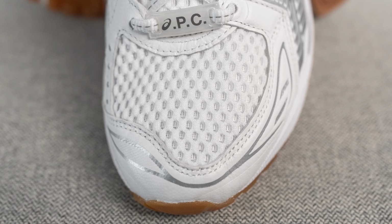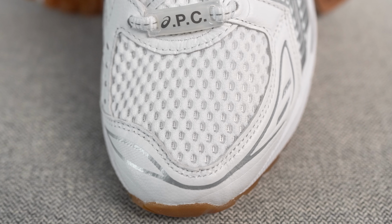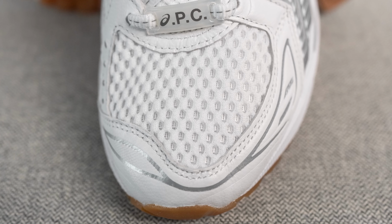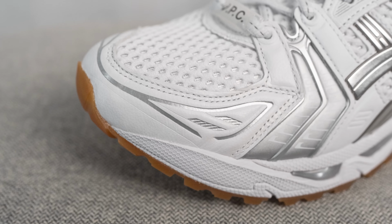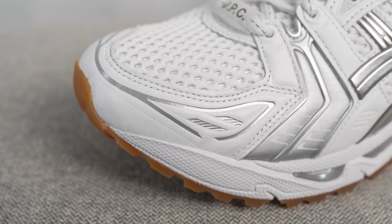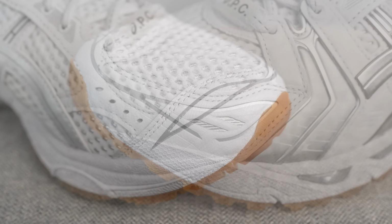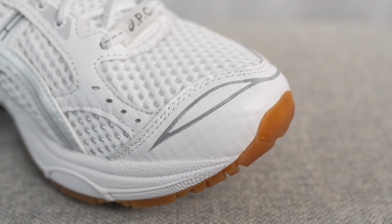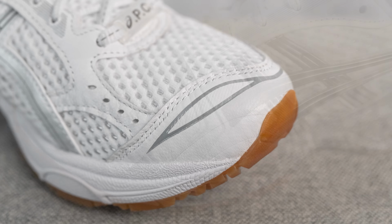So as for the shoe itself, jumping right into the details, you'll see how the base layer of the shoe on the toe box is covered in this white colored mesh, which has this thick, almost chunky appearance to it, which I thought was really unique. Surrounding the front toe cap, we have an asymmetrical overlay of genuine white leather with silver colored detailing on it, and it was really refreshing to see that they utilized actual genuine leather instead of the typical synthetic materials which are more commonly found on Gel-Kayano 14s.